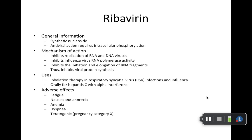Ribavirin. This one's a little bit interesting. There are some different uses depending on the form. They make a systemic form of this and then an inhalation form of this. What I mean by systemic is that they make an oral preparation, and then they make an inhaled version of this. Mechanism of action is listed there, but the take-home point: it inhibits replication of RNA and DNA viruses. So basically, that's what it does.